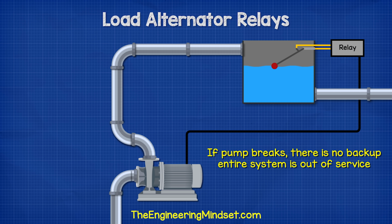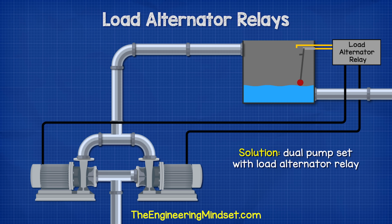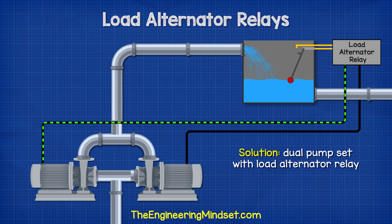Now, this pump and relay work well. However, if the pump breaks, there is no backup, so the entire system will be out of service until the pump can be repaired or replaced. That's an easy problem to solve though. We just install a second pump and control the two with an alternator relay. Now, when the duty pump fails, the relay cuts the power and changes over to the standby pump.